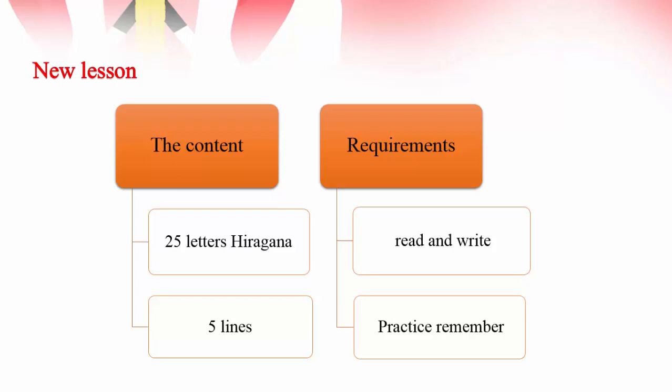For example, when you see the letter A, make sure it doesn't take more than 3 seconds to read it, or for the letter E, don't take a long time to write it. The standard is 3 seconds. If it takes more than 3 seconds, you should make a list of those letters to learn them again. Let's start with the first line.